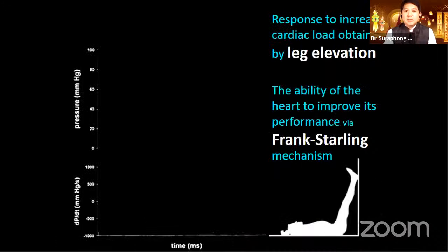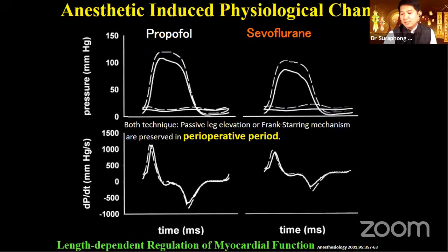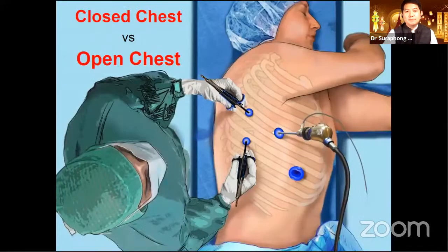But in case we're not sure whether the data is reliable or not, we just give leg elevation, because sometimes you don't have to give fluid and then give a diuretic after that. Whether we use propofol or sevoflurane, the Frank-Starling mechanism is still preserved during the perioperative period.